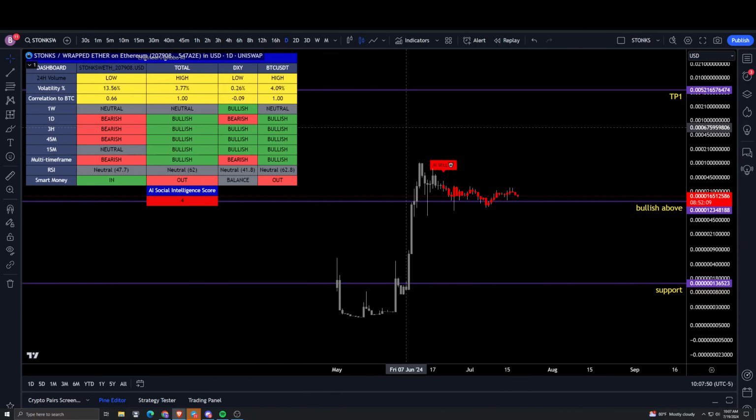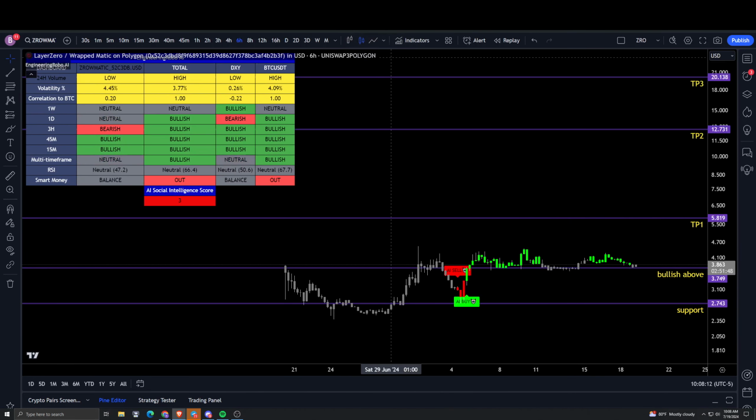I can't remember. I think, did Brett start on Base? So the ETH Brett is the newer one. I think that's right. Yeah. So this looks pretty bearish to me currently, but as long as it holds this bullish line, you're good on. And this is on STONKS on Ethereum. I think this is just a duplicate.